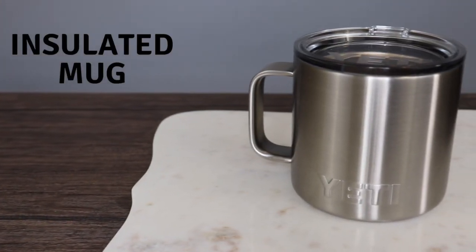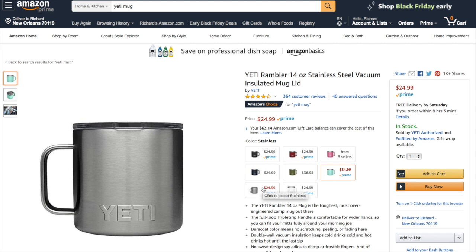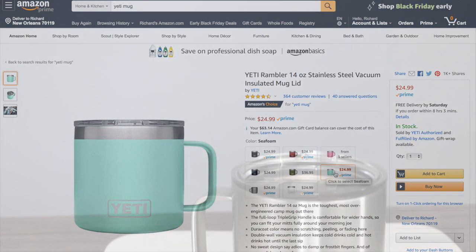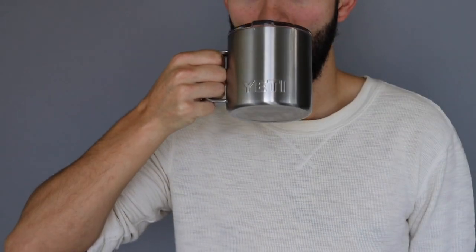Another is the stainless steel vacuum insulated Yeti mug. This is the classic stainless steel version, but it comes in multiple colors like black, green, blue, and pink, some others as well. This comes with a lid, which is really handy and will keep your cold drinks cold and hot drinks hot much longer than your average mug. This currently serves as my husband's designated work mug, and he loves it.